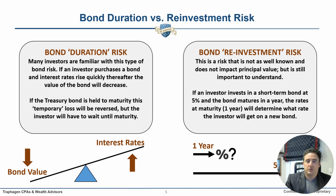Now, if you hold the bond to maturity, and in the case of treasuries there's no default risk, you will get your principal back. But in the meantime, it can be very volatile. For instance, if you held 10-year treasuries last year, those were down 15–20% in value. Again, if you hold for the full 10 years, you'll get that back, but it'll be an uncomfortable period.